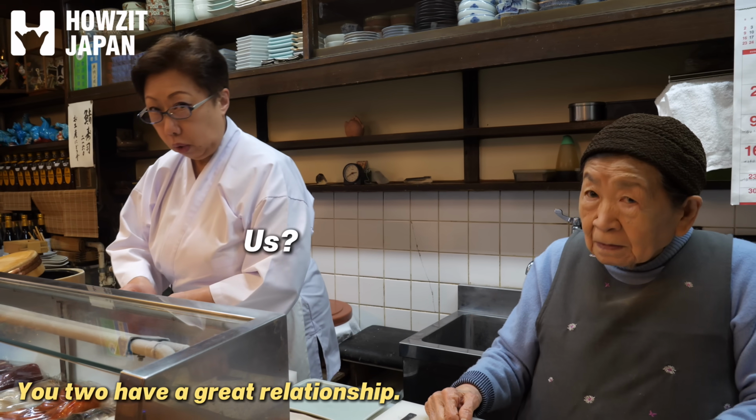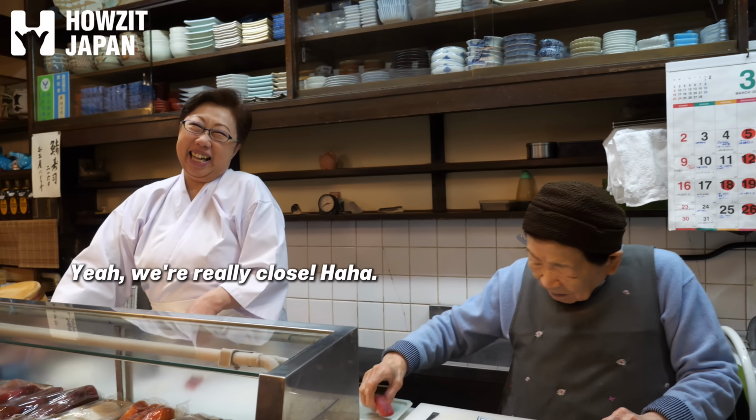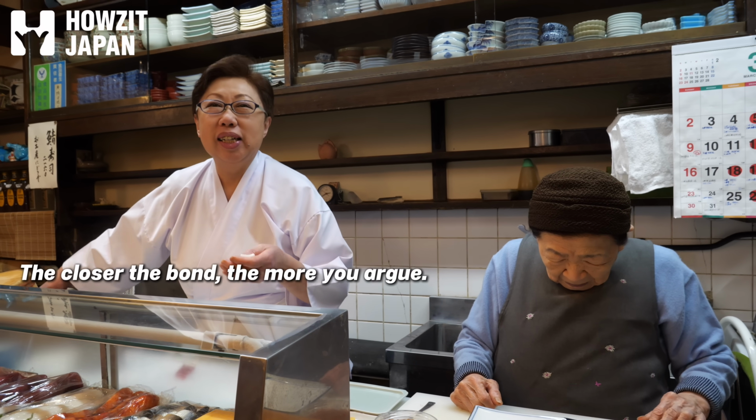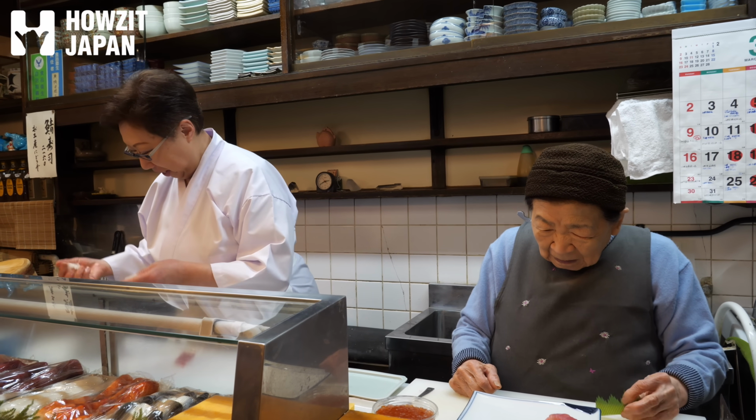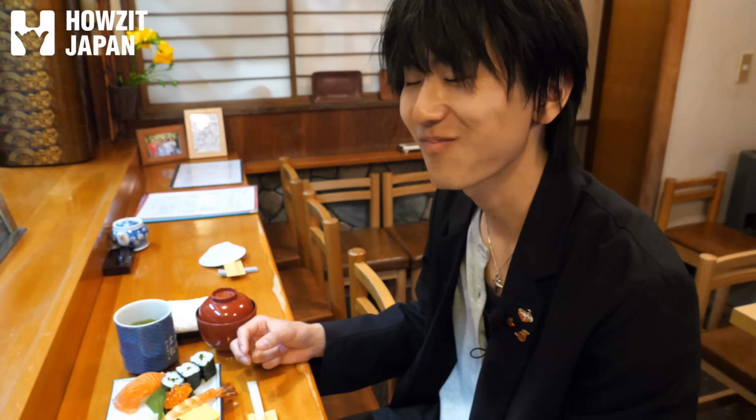The sushi here is absolutely delicious. Each piece is quite big, so you really get to enjoy every bite.